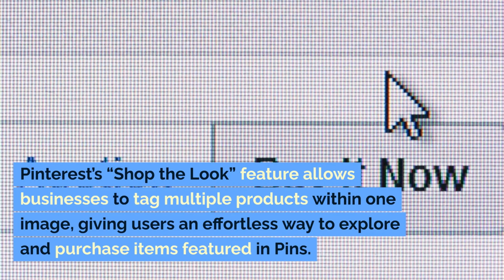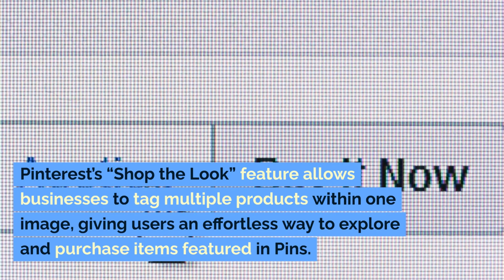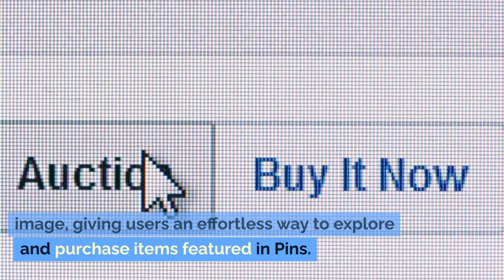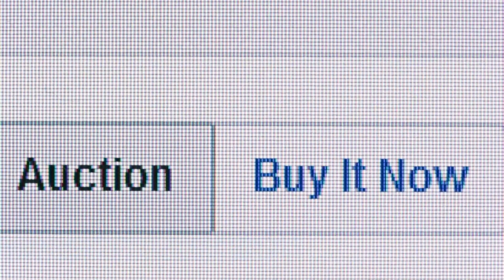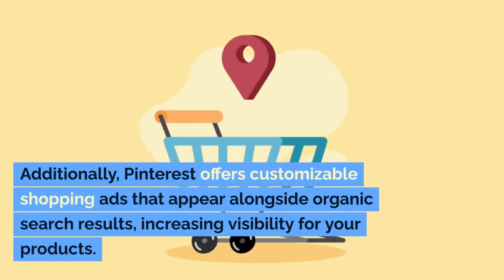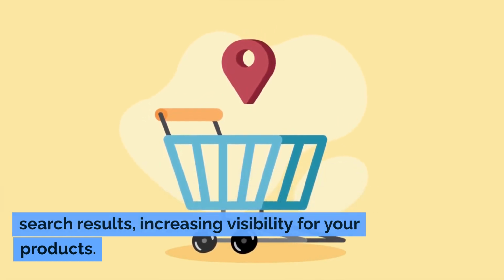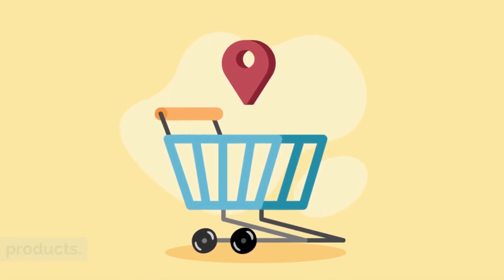Pinterest's Shop the Look feature allows businesses to tag multiple products within one image, giving users an effortless way to explore and purchase items featured in pins. Additionally, Pinterest offers customizable shopping ads that appear alongside organic search results, increasing visibility for your products.